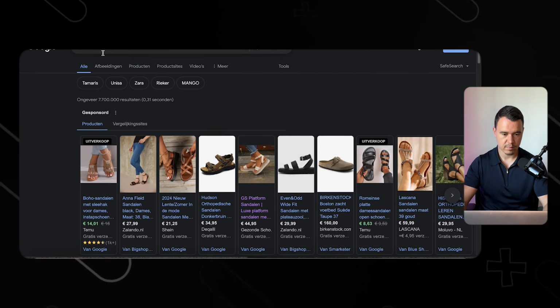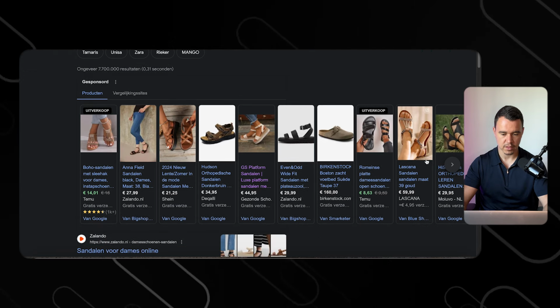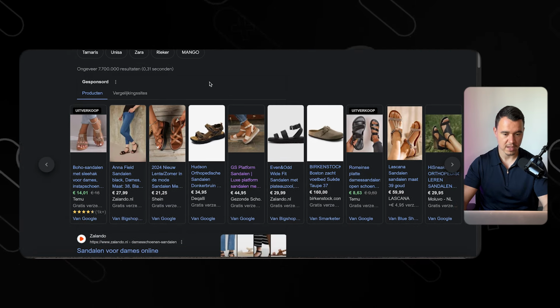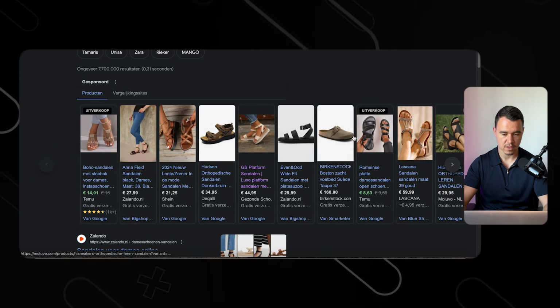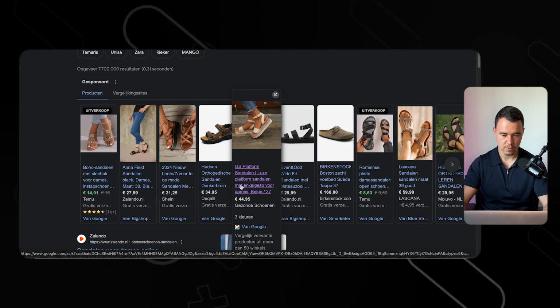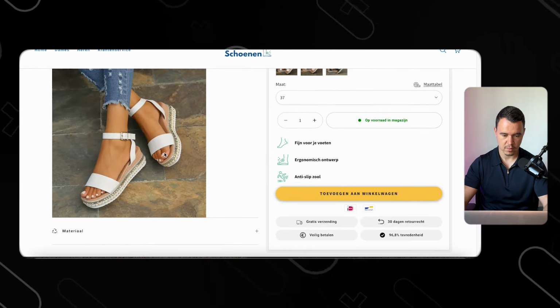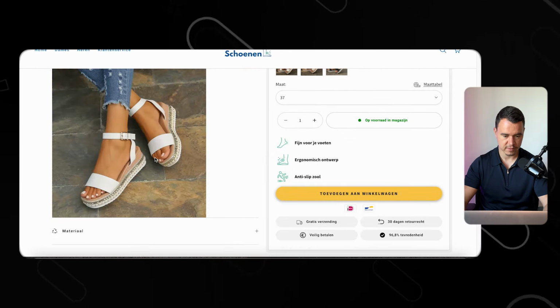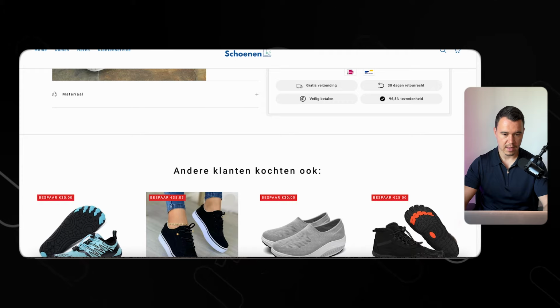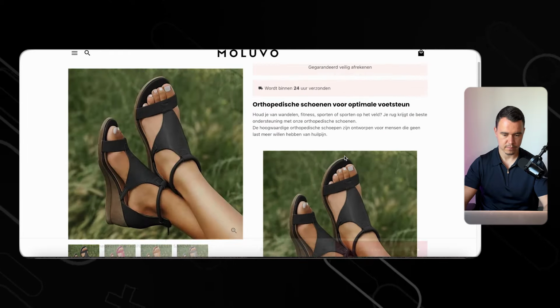So I took here my VPN, and I did put in women's sandal, you guys cannot see it right now, and if you do that, you will see a lot of products, as you can see. But what I do is try to find the dropshippers, and I instantly found them because these are all brands, but I found this one. If I click on it, you will see this is a typical dropshipper. These are typical dropshipping sandals, all dropshipping products, as you can see. Very, very easy. And if we click around, I see this one as well, this one as well. This is also a dropshipper. Yep, this is also a dropshipper.